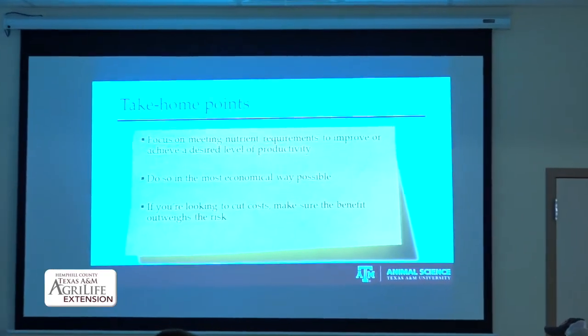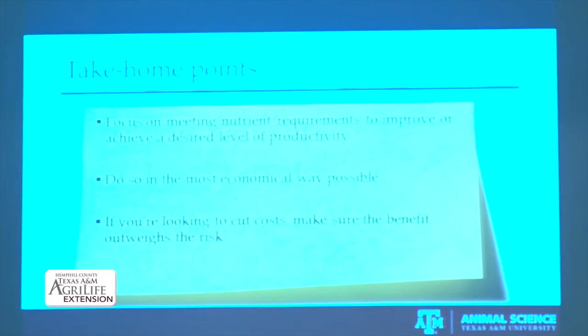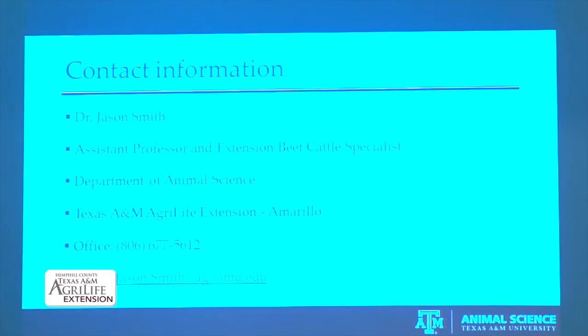If we want to change performance or productivity, okay, genetics is a component of that. Okay? But in most environments, nutrition is equally, if not a greater influence on what we see as performance in that animal. So we need to think about using nutrition to drive those changes. Do it in the most economical way possible. Just recognize that cheap does not necessarily mean economical. And again, if you're looking to cut costs, make sure the benefit outweighs the risk. Otherwise, it's probably not going to be a good decision.